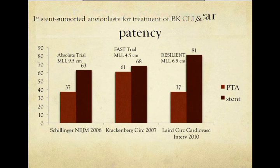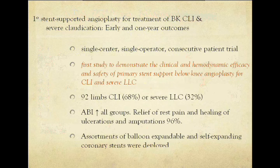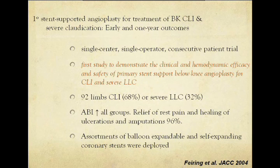This particular study, published in a cardiology journal back in 2004, compared angioplasty below the knee in critical limb ischemics and severe claudicants, with early and 1-year outcomes. This was the first study to demonstrate clinical and hemodynamic efficacy and safety of primary stent placement below the knee for critical limb ischemics and severe lower extremity claudicants. Most of the patients were critical limb ischemics, about 70%. ABI increased in all groups. Relief of rest pain and healing of ulcers and amputations occurred in almost 100%. In this group, there was a mixing and matching of various balloon-expandable and self-expanding coronary stents.